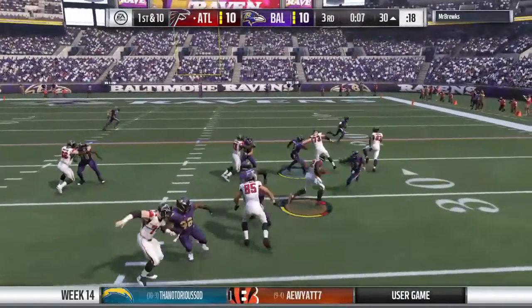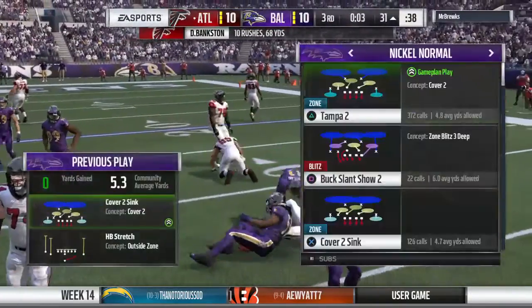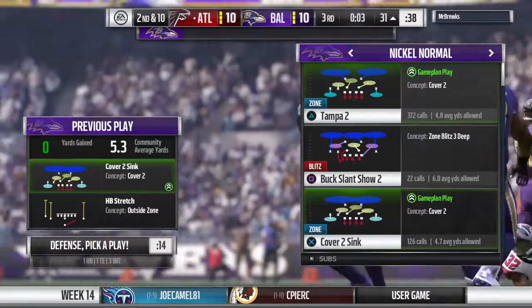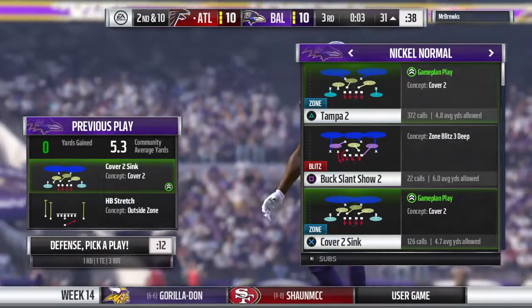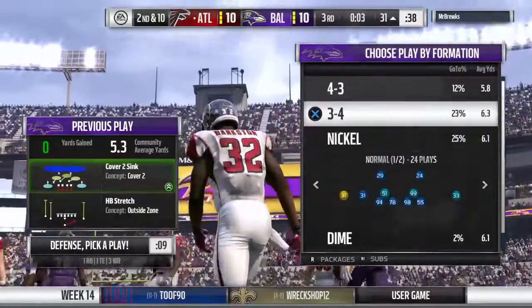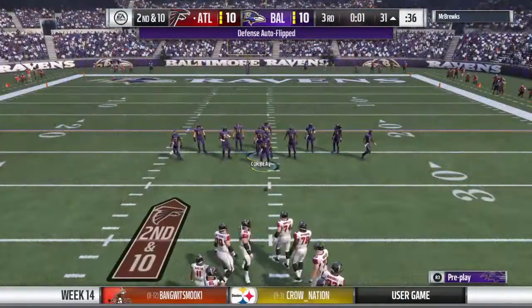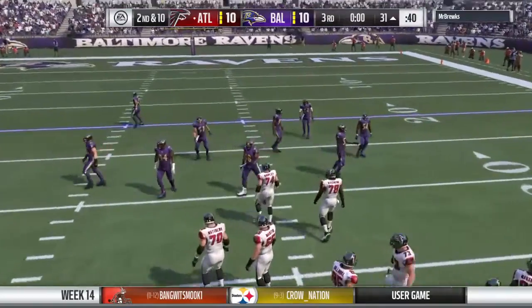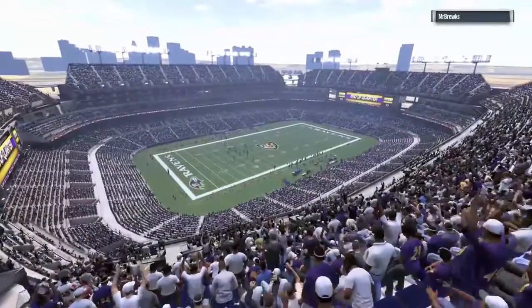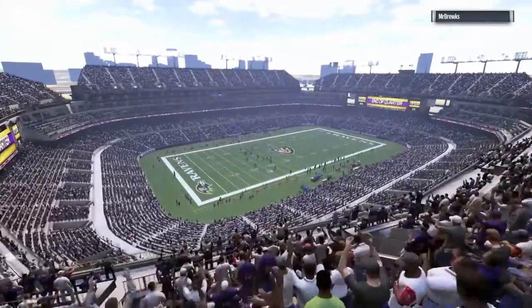And they'll run it here. And he is met at the line of scrimmage, and he goes down right there. No gain on the play there. 2nd down. And this will probably be the last play of the quarter. Back now in Baltimore. All even as we get ready to start the 4th.